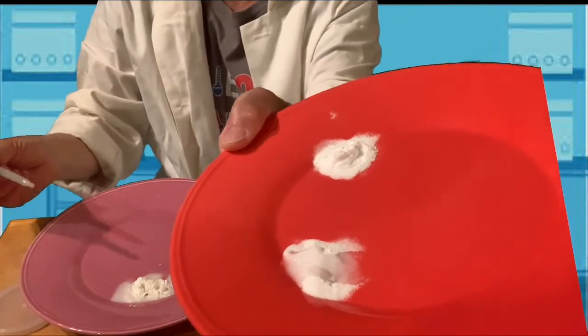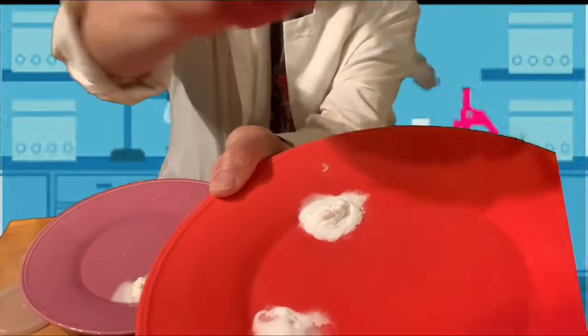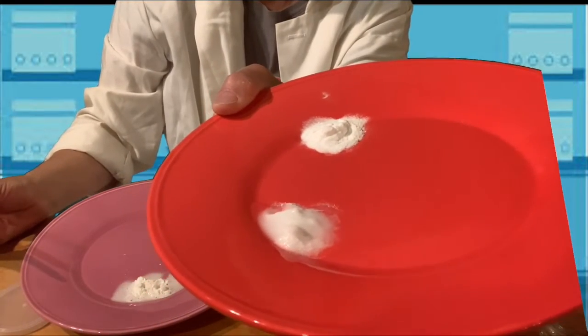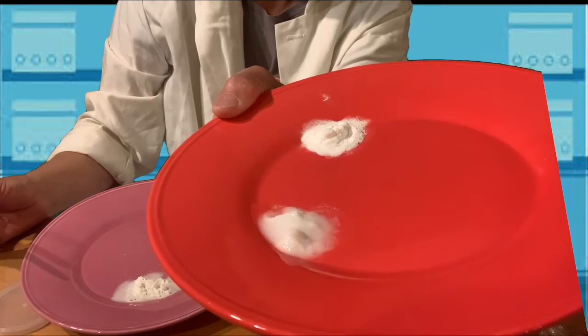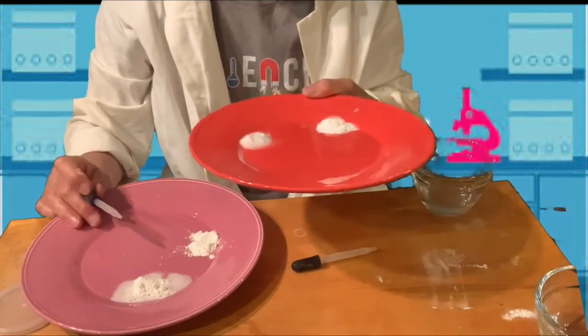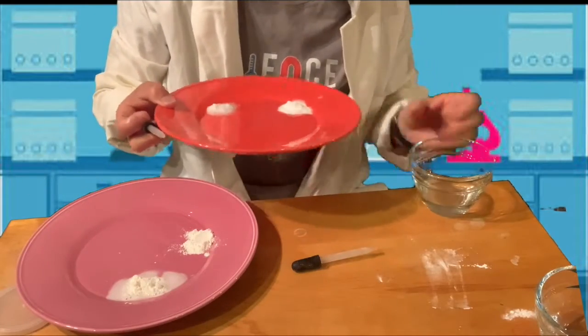That's not doing anything. All it's doing is getting it wet. No bubbles. The water does not cause a reaction when it mixes with the baking soda. Only with the baking powder. Let's see if we add an acid.